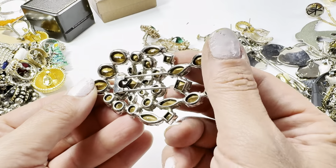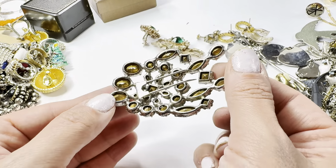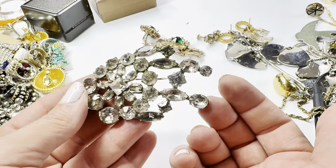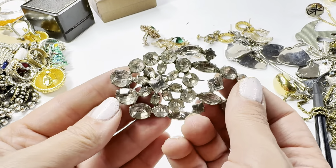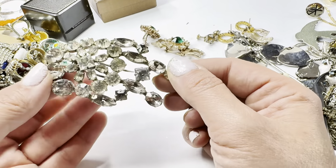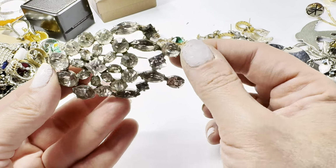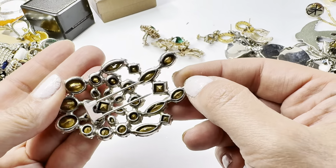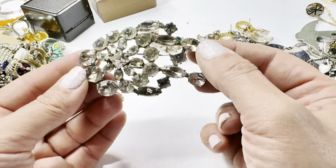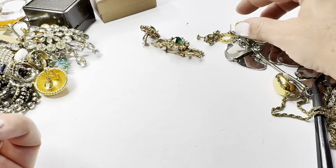I bet you this is probably 1940s, maybe even, it could be 1950s, could be earlier. I mean, these fur clips, they wore them way back when. And so that's why it kind of has that dingy look, but it's a nice one. Even with that dinginess, I'm going to say $10 on this, because of the historical value even.